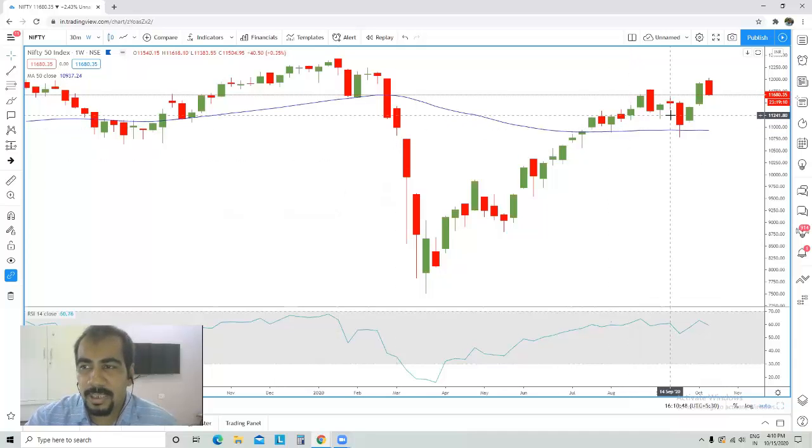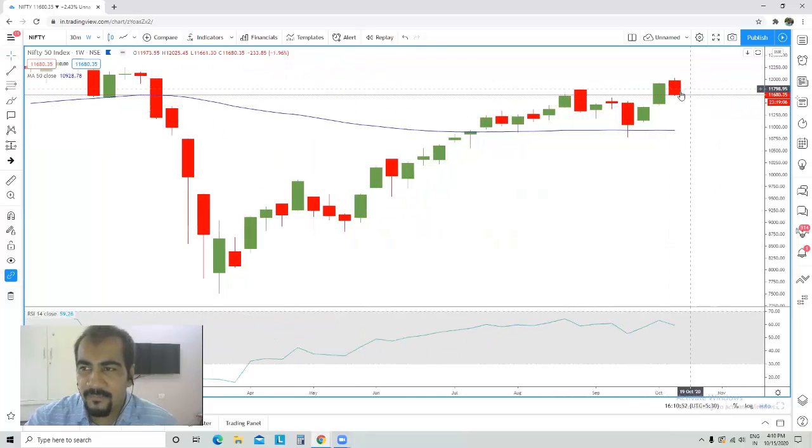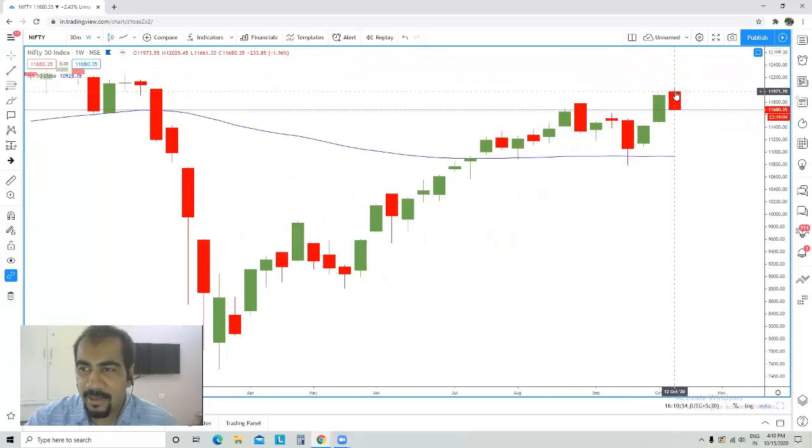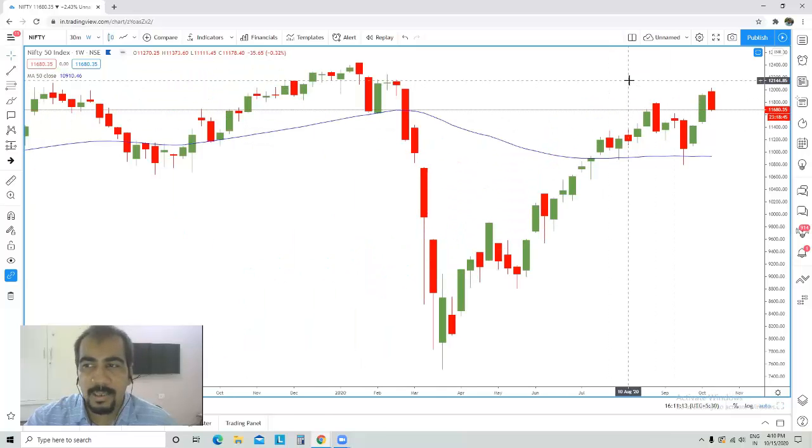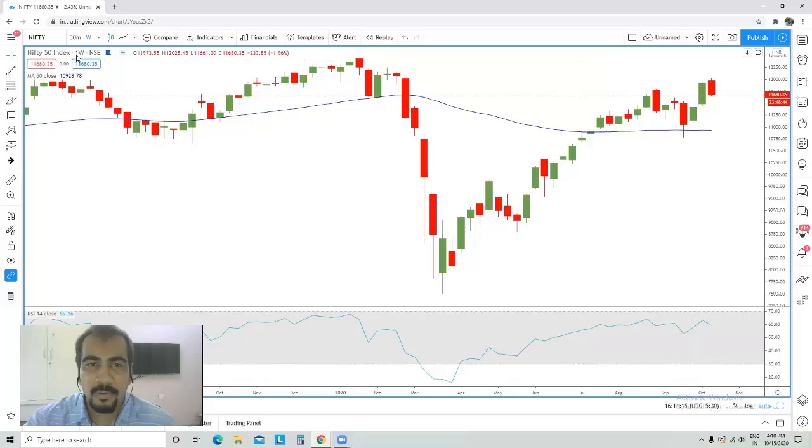All right, the only thing which I can see, if this correction continues, is that the opening of this particular week's candle is above the high of the previous week's candle. If this correction continues and the market closes somewhere over here, this will be a negative pattern. This will look like a dark cloud cover, but that is possibly yet to be found out.